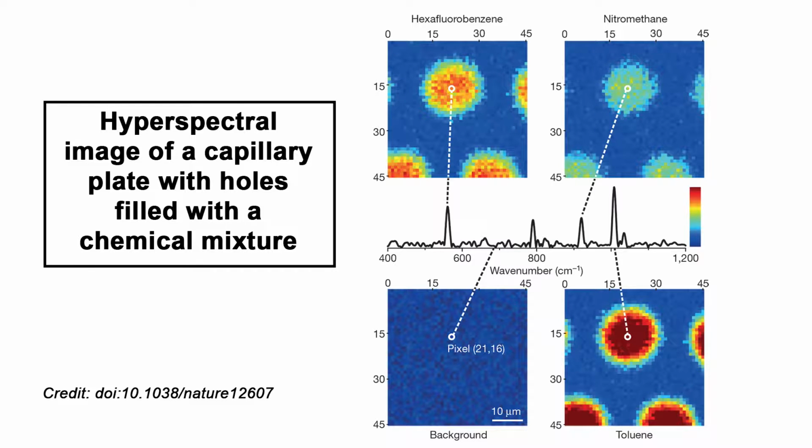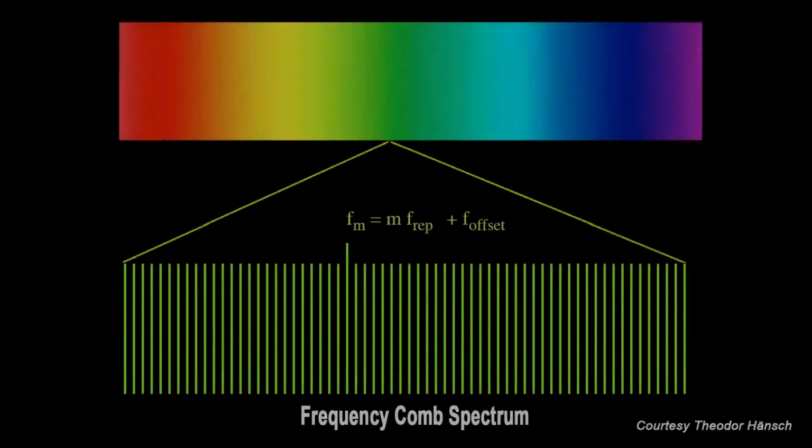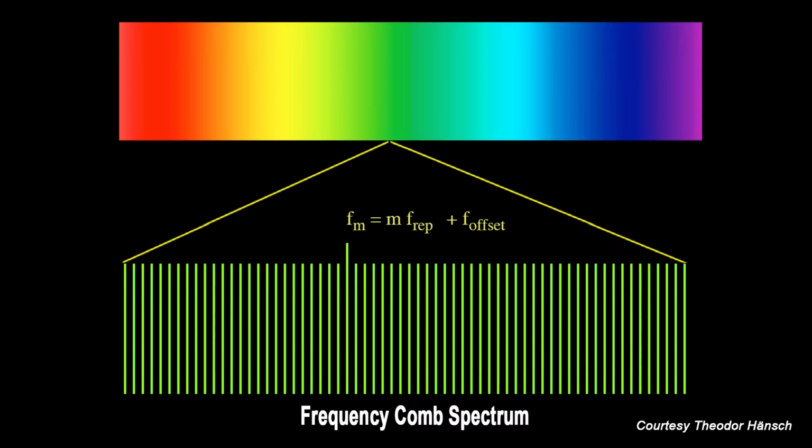But scanning Raman microscopes focus mostly on a distinct spectral feature of a selected molecule, so they can provide images quite rapidly. To analyze a complex mixture of molecules, a complete Raman spectrum must be recorded for each image pixel, something existing techniques are too slow to do. That's where the frequency comb comes in.